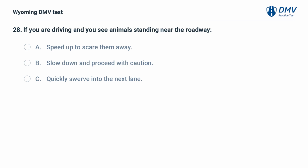If you are driving and you see animals standing near the roadway, A. Speed up to scare them away. B. Slow down and proceed with caution. C. Quickly swerve into the next lane.